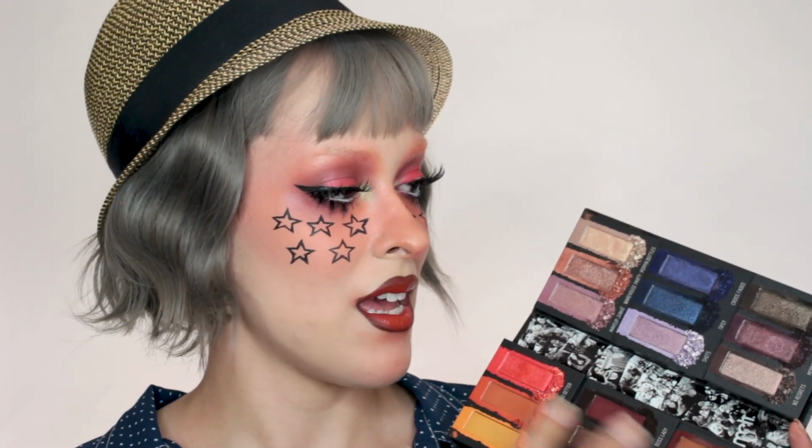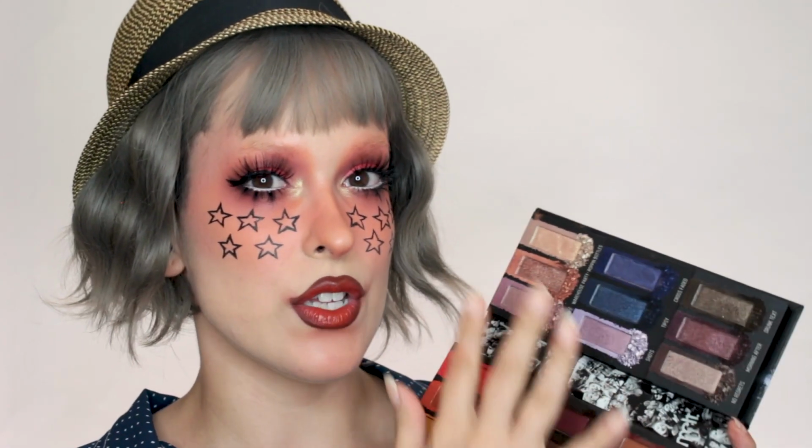So yeah, I could ramble on all day about how much I like this palette. I honestly want to challenge myself to use the right side because to me it is a challenge to come up with something with this kind of color scheme. It's definitely out of my comfort zone, but I do want to push myself to create something with the other side of the palette. Maybe I'll do that in another video and see how it works out.